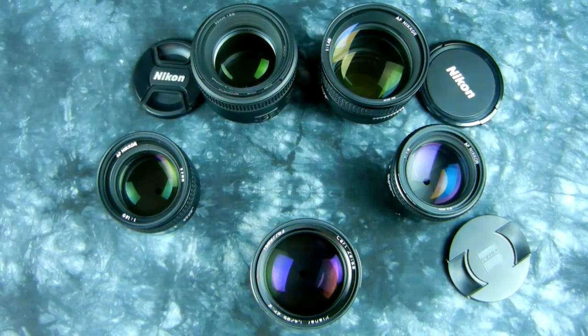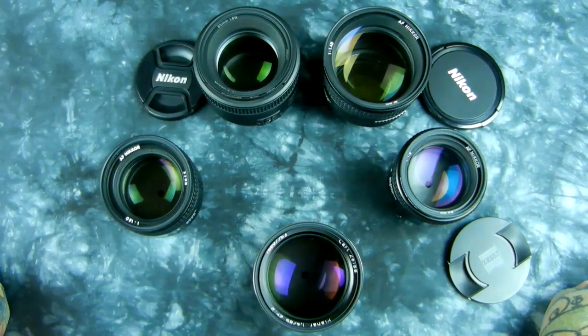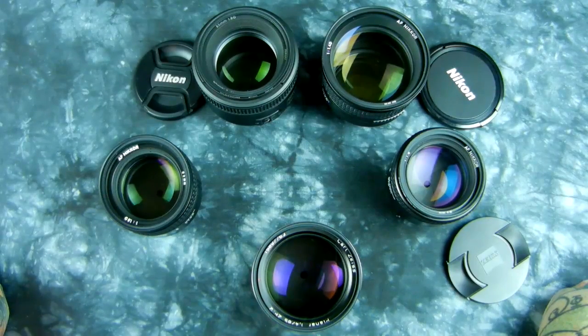Okay, I'm going to talk about something really simple and hopefully very quick. The one wet dream lens for every portrait photographer is the 85mm.